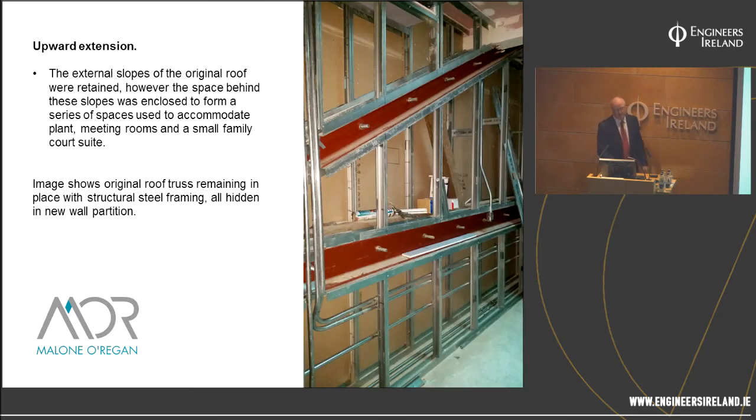As I said, we're extending upwards. This photograph is going to be a meeting room. So the roof trusses, which you've seen earlier, we have a fairly agricultural structural support system alongside them. They're all being hidden in that location within a partition wall. But as we say there, the original roof structure is there in place, and everything else is reversible.